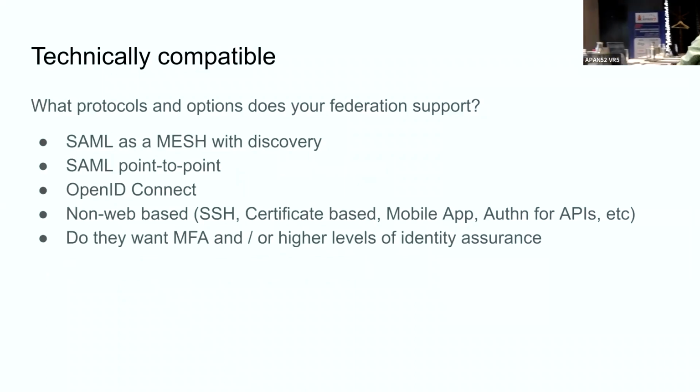Okay, technical capabilities again. What protocols and options does your federation support? Is it SAML as a mesh with discovery, which is the style that we're setting up here? Is it SAML point to point? Does it have an OpenID Connect to it? Are you looking at non-web based, SSH certificate based, mobile apps, etc.? And do they want MFA and high levels of identity assurance? A lot of this stuff is fairly advanced, and you'll get to it as you get to it. Initially, we'll just start with SAML as a mesh federation with a discovery service, and start to grow it out from there.